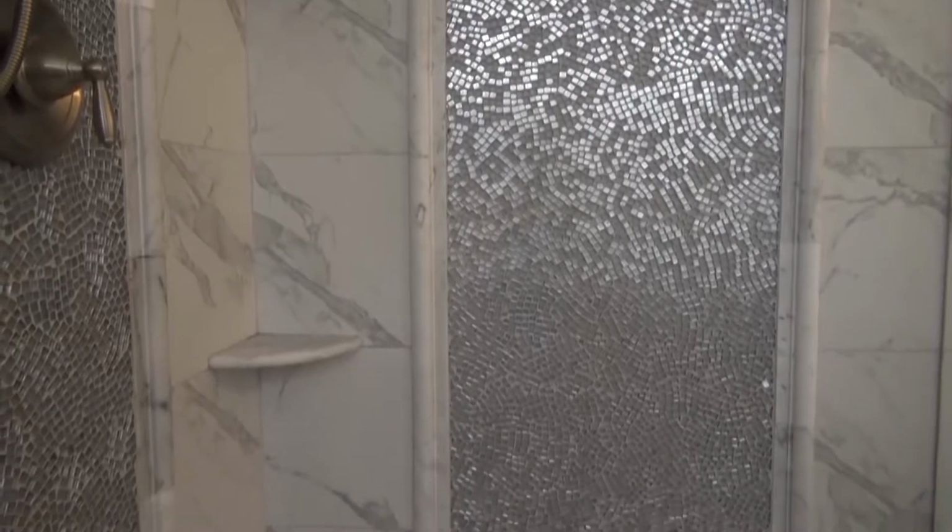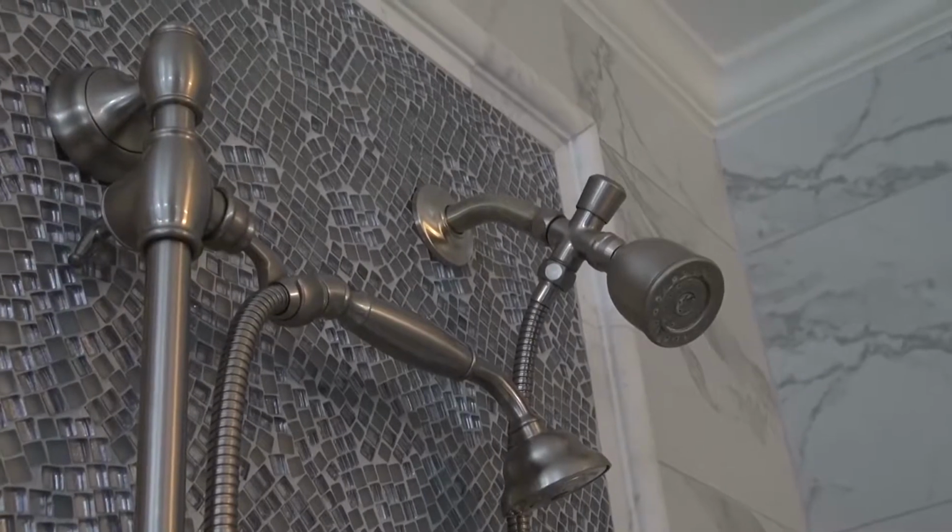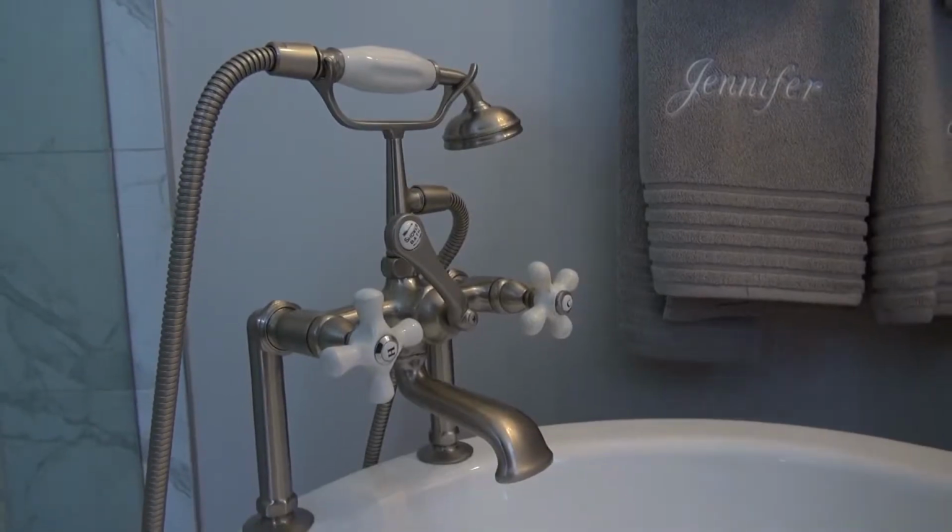Now, let me tell you a little secret for designing. People can have a really expensive looking shower without having to spend a ton of money. What we did is we used a porcelain that looks like marble and we accented it with real marble. Really? Yeah, so you spend your money on your accents because there's going to be less of those, and you use porcelain to give that look. As long as you have the correct waterproofing system and everything is installed properly, you are good to go.